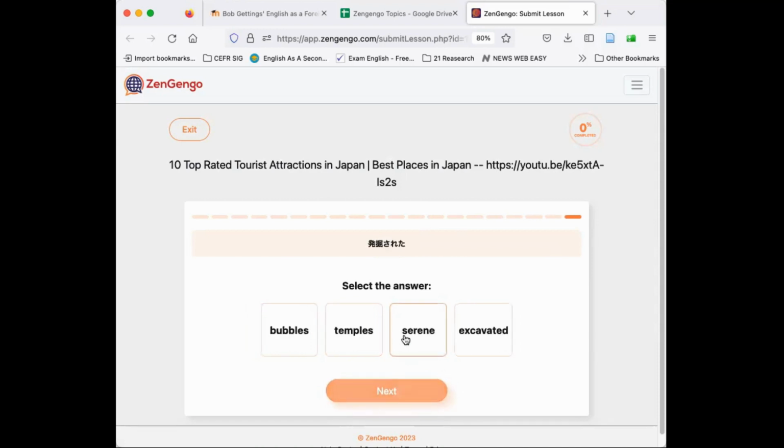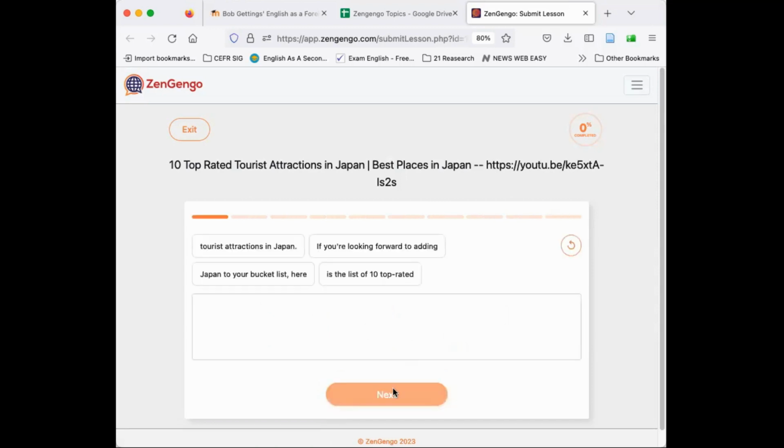After you finish the vocabulary, you have a sentence combining activity. Now, here you have a sentence that's been broken up into four parts. One hint here is that if you look at a sentence, the first word of the sentence has a capital letter, or omoji, so this one here, if you're looking forward to adding. And if you're looking forward to adding Japan to your bucket list, tourist attractions in Japan, or is the top probably adding Japan to your bucket list? Here, tourist attractions, no, we need a verb, is.